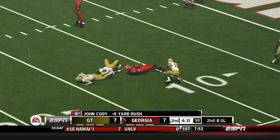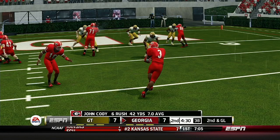Get him for a loss. The blockers tried to sell the misdirection, but the defender stayed home and made the play. That's the kind of effort a coach likes to see from his defense. Ball inside the 10-yard line. It's second down. He tackles him for a loss. That was a loss of 1 yard. That makes it third and goal.